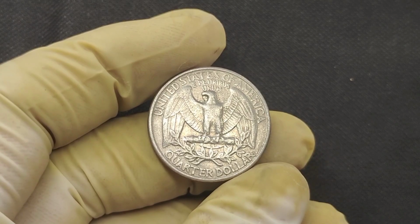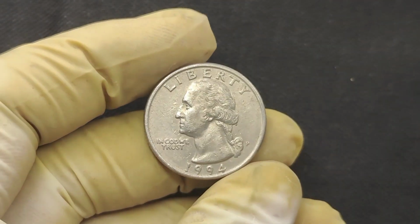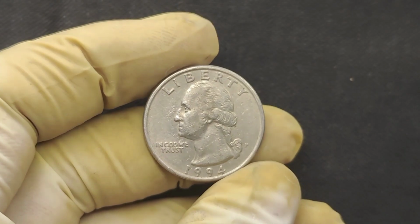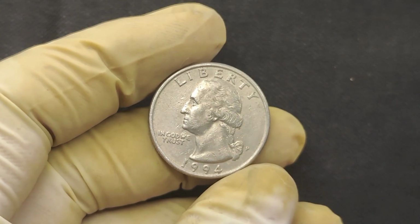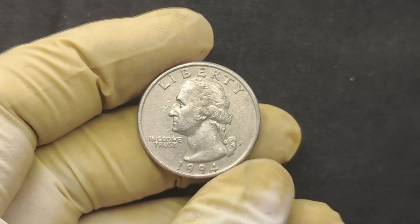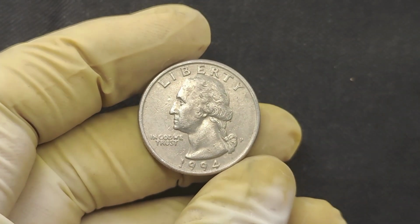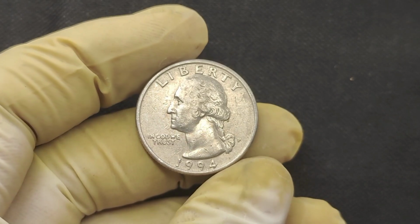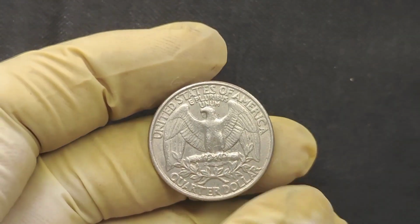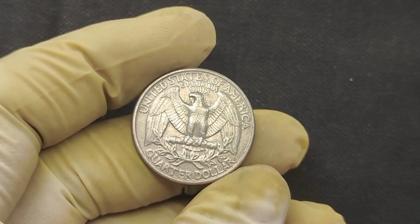So, where can you find these coins? They're not likely to show up in your everyday change jar, but they can sometimes be found at coin shops, estate sales, or auctions. Some collectors even buy and sell these rare coins online. If you think you've found one of these rare 1994 quarters, don't rush to spend it. You might want to hold on to it and do some research first.